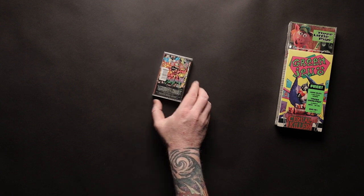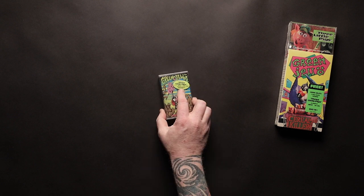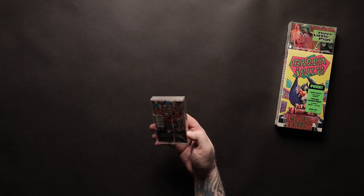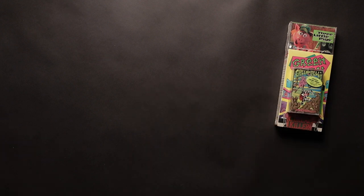Moving right along, I also have the Serial Killer soundtrack on cassette tape. It's still in shrink. As you can see here, it still has the hype sticker on it. Kind of cool, you don't really see these cassettes anymore. When I see these, I definitely want to pick them up.